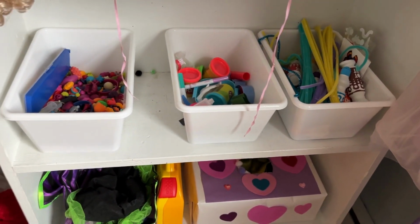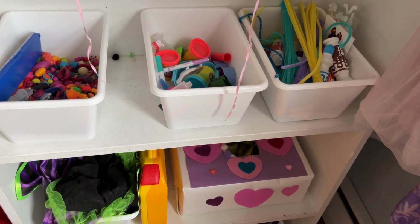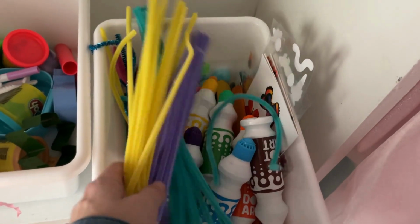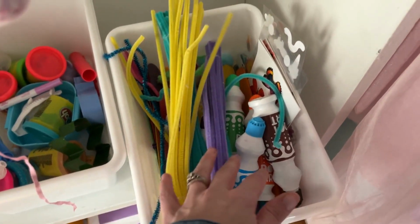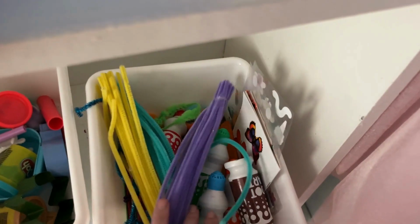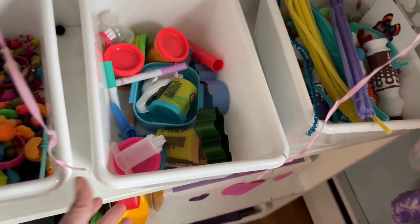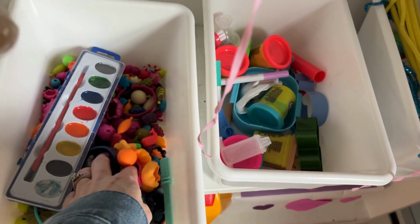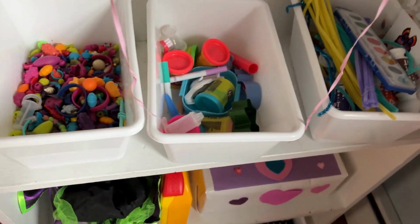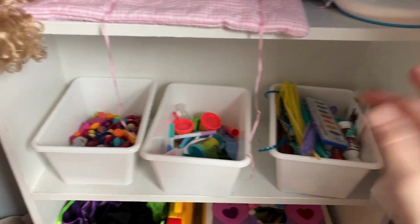All right, so this is a mess, but the next thing that I'm not buying any more of is craft supplies until we've used up everything we have. So you can see in my daughter's craft area, she has pipe cleaners, which is actually her favorite thing. She has plenty of paints and stickers and popsicle sticks. So she's extremely creative, and I think she has plenty of everything she could possibly want. Lots of Play-Doh activities. These beads are really fun, and paint. So she has plenty of everything right now, and so we really don't need any more craft supplies until her bucket starts dwindling down.